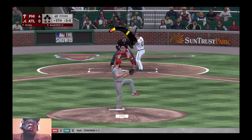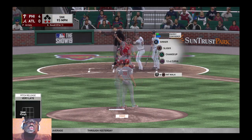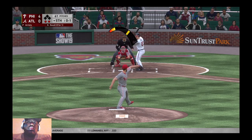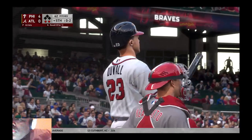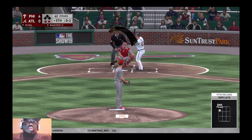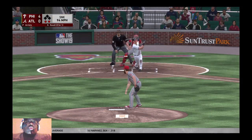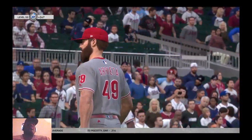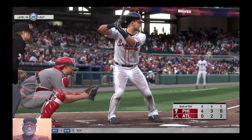First offering on its way. Well thrown sinker that time, down but in the strike zone. And that's up in the zone a bit, but a called strike. 0-2. No runs, 2 hits, and 2 errors thus far for the Braves in the ball game. Got him swinging, and that will end the inning. Braves are set down 1-2-3. They're down 4-0.